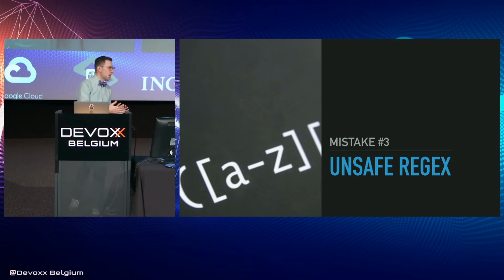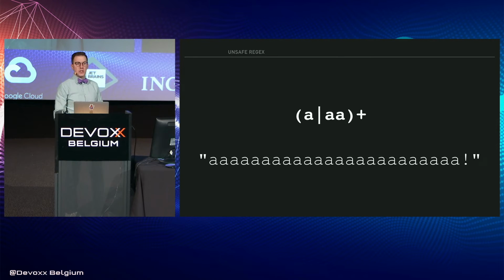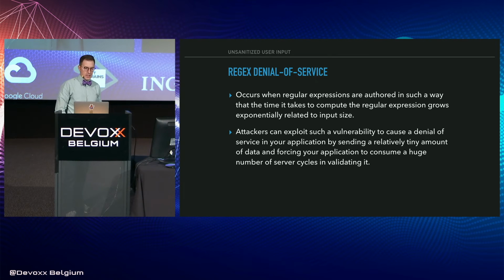Okay, moving on to the next one. This is kind of related to user input, a little bit different though. It's using unsafe regular expressions. So regular expressions are these patterns that we apply to strings to see if they match. And a regular expression as simple as this, looking for a couple characters, when given a string like this, can use enough CPU to create a denial of service attack, very similar to the long passwords that needed to be encrypted. So regular expressions like this one are what we call unsafe regexes, and they can be used to create a regex denial of service attack, a special class of denial of service. So this is where attackers exploit the vulnerability by sending specially crafted strings, which will consume a number of server cycles in validating it so that it locks up your system.